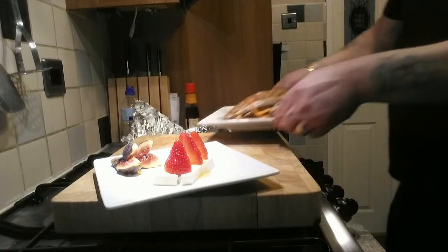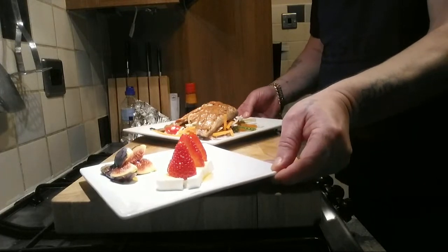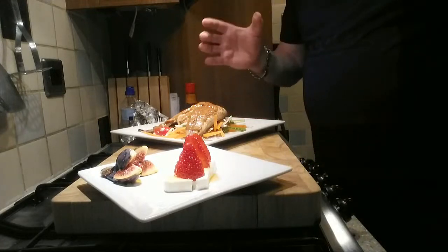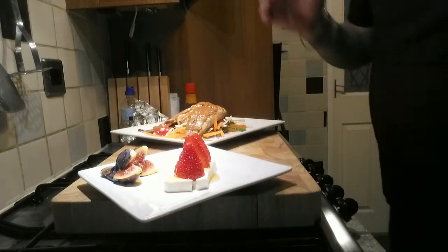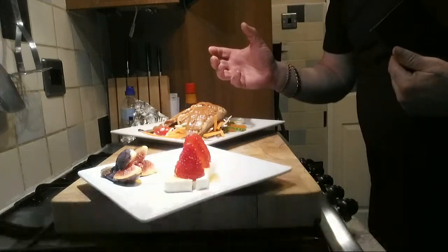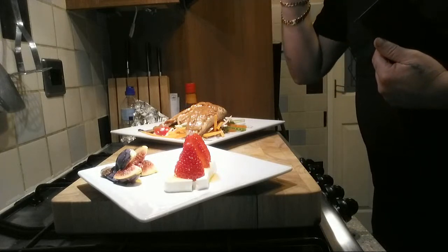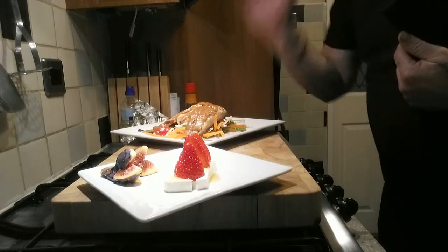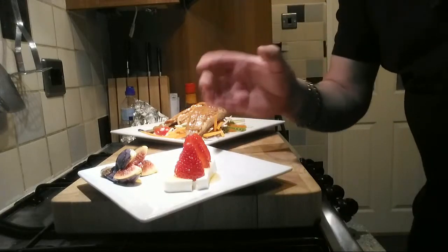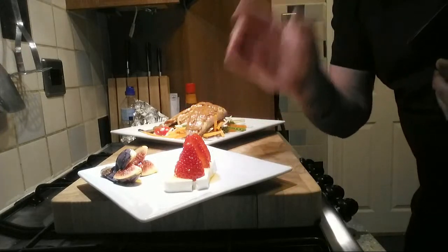So tonight, we are being treated to a nice little starter and the mackerel with peanut sauce on, with a nice spicy Thai salad. Have that first, and then your palate will recorrect itself when you have this. Please try it. It is absolutely awesome.